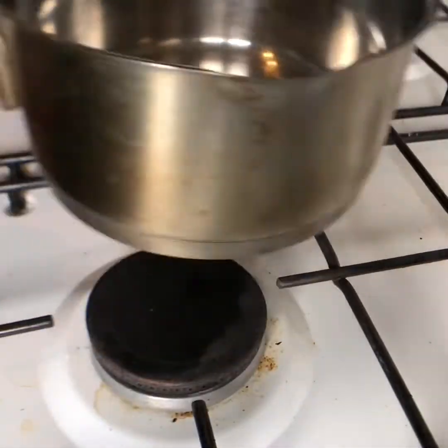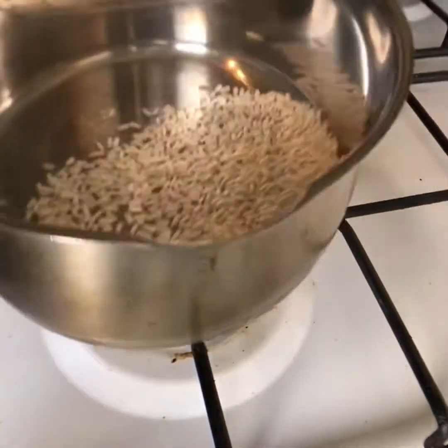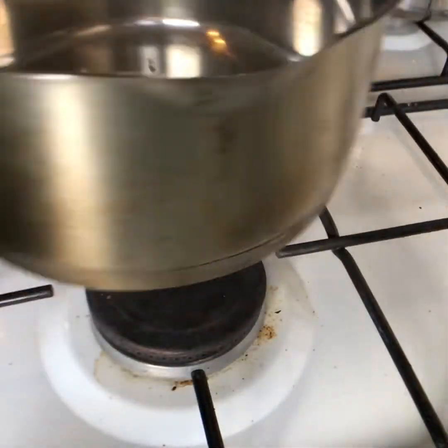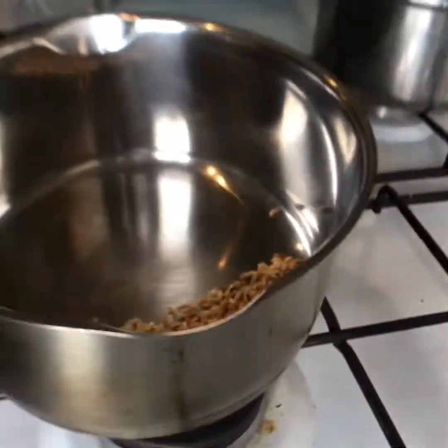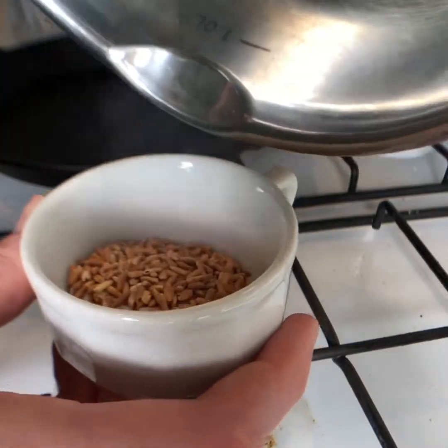And I'm just heating that rice over medium heat. It might seem like nothing's happening at first, but eventually you'll see the color start to change. And notice a little bit of smoke forming. We're going for a nice, even golden brown color. We're almost there, and I'm sure you notice the wonderful toasty aroma. And I'm going to call it quits right about there. Take that off the heat so it doesn't burn.